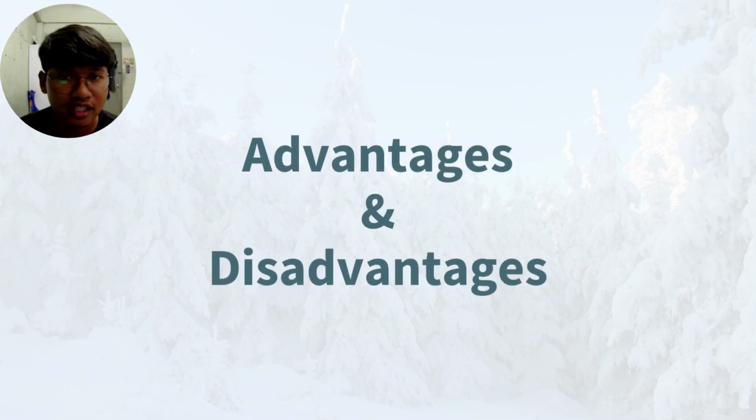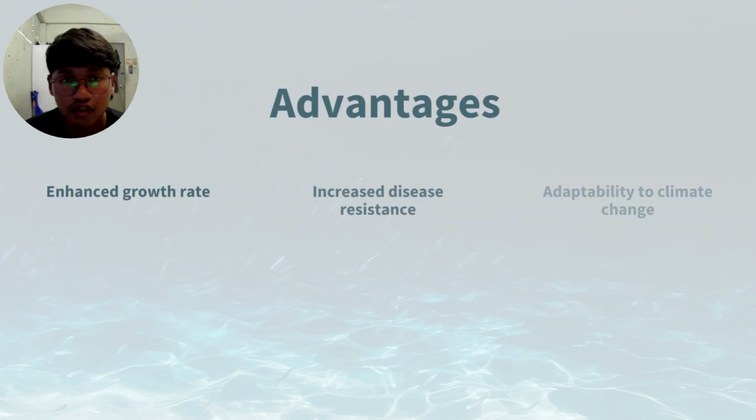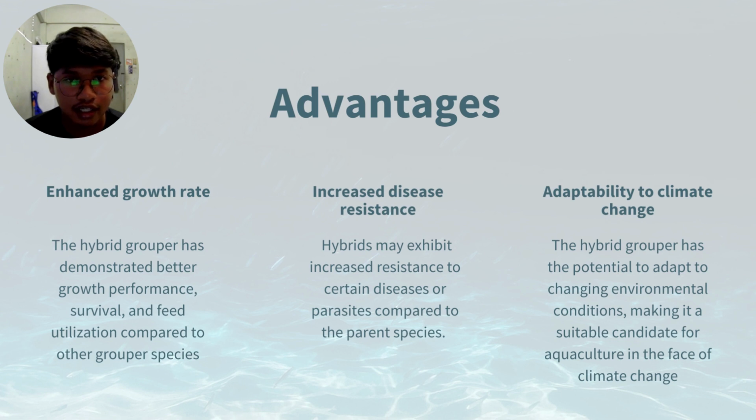What are the advantages and disadvantages of hybridization? The first advantage is enhanced growth rate. Hybridization can sometimes result in improved growth rates compared to the parent species. This means that the hybrid grouper may reach market size faster, allowing for quicker turnover and potentially higher profit.